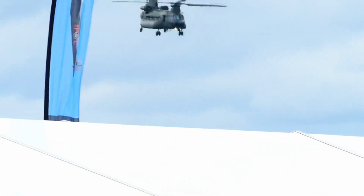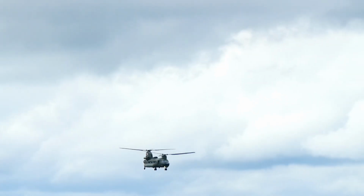If you have a camera handy, the dog bone provides a cracking opportunity for a great photo, and you can get ready to hear the Chinook's iconic blade slap.